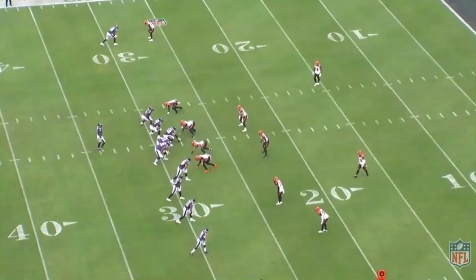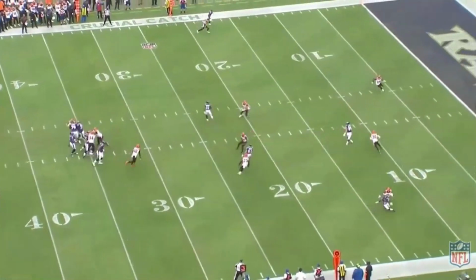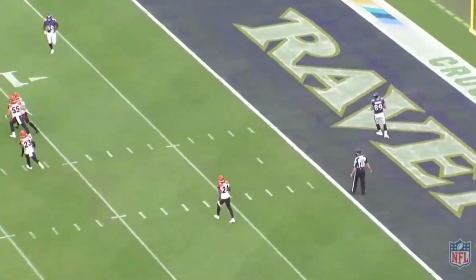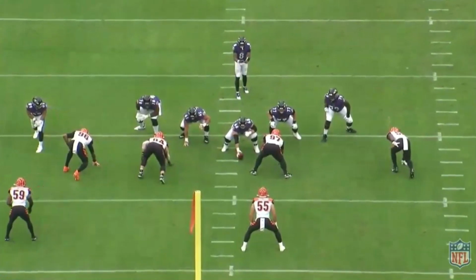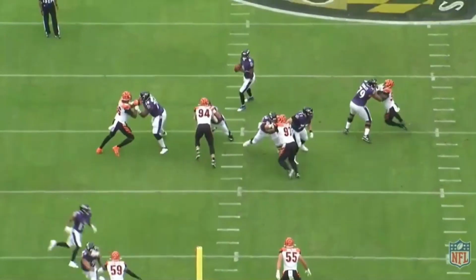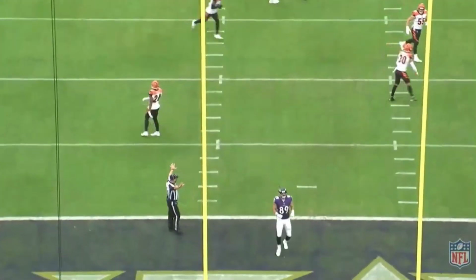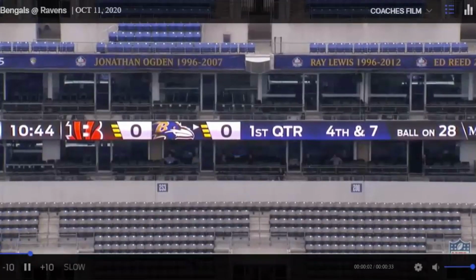All right, here's Bates again. We get a cover two shell to this quads look. He's going to jump underneath the route. He's got some safety help there from Bell on the inside. Again, these guys bracketing Andrews. Anytime Andrews or Brown is going deep, they want to have two guys on this. And then you've got Bates, man. You got Bates all over the place making plays.